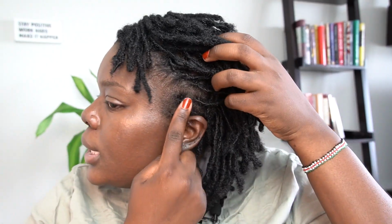And you know what I'm gonna do with this one? I'm just going to kind of push it over that way. I think the little pieces are in the lock. I'm gonna wait till it grows out a little bit and then I'll twist it properly, but that's fine. My edges, I don't do much with them. These I just twisted on the ends.